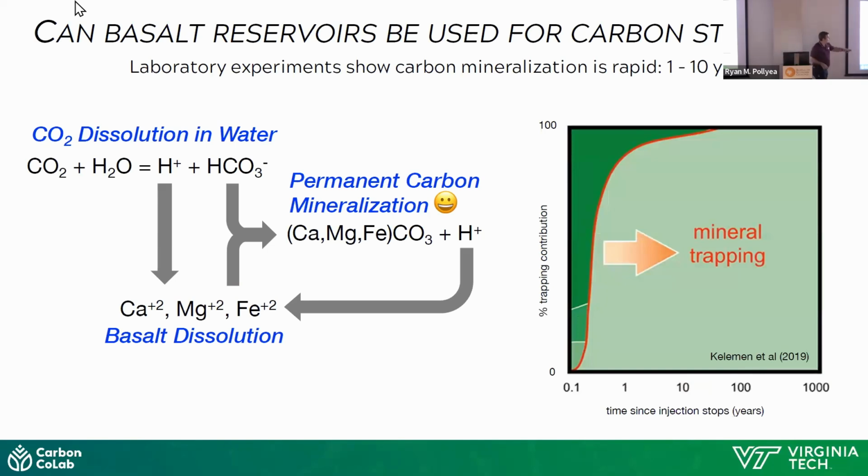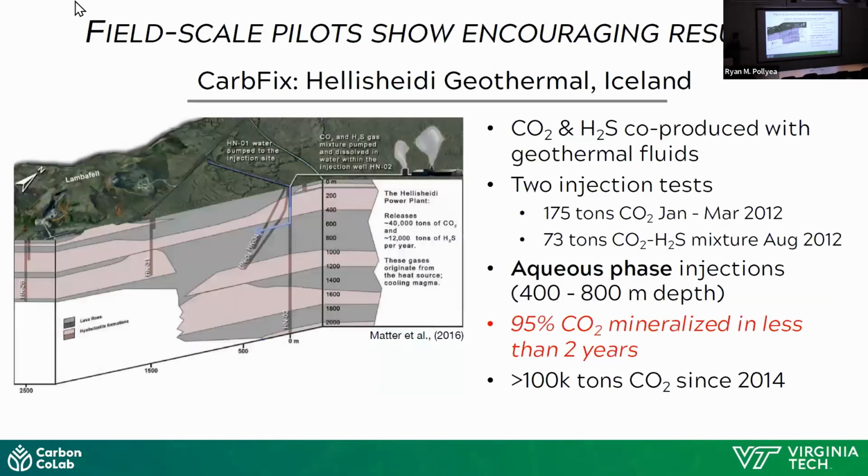And that changes the schematic that we've been thinking about for 20 years for the mineral trapping part of the storage mechanisms. Now we compress our structural, solubility, and residual trapping into the early time, and mineral trapping is potentially the more dominant mechanism for CO2 storage, if these reactions are as fast as some of the laboratory experiments suggest they would be. So that's the premise for what it looks like.